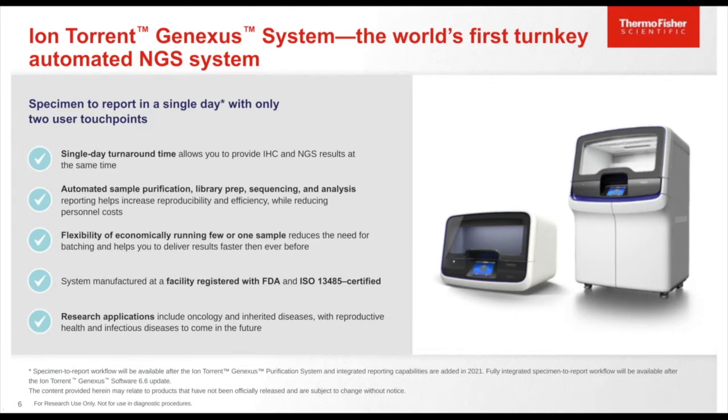This system is manufactured at a facility registered with FDA and ISO 13485. Some of the research applications for this instrument include oncology and inherited disease, with reproductive health and infectious diseases to come in the future. Please note that the integrated workflow, including the Genexus Purification System and the Genexus instrument, will be launched with the Genexus Software 6.6 update coming in the next couple of months.